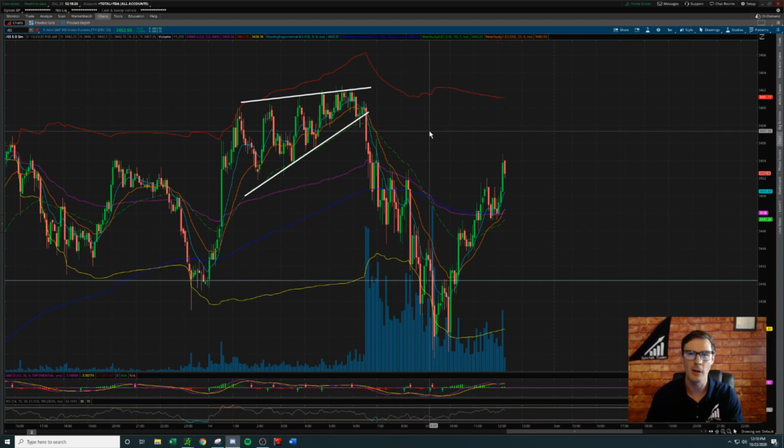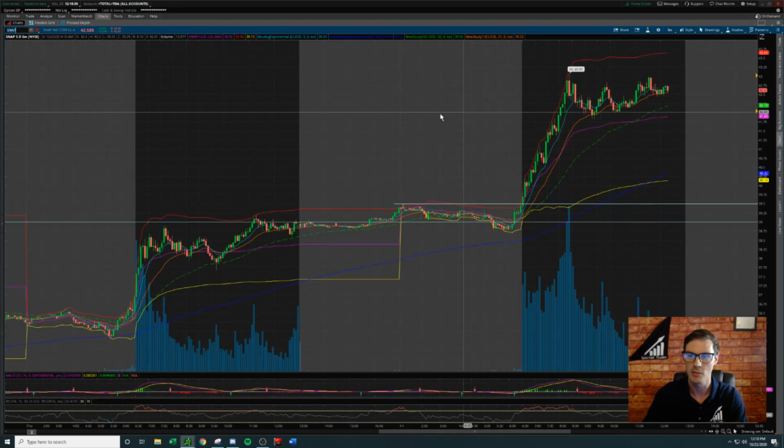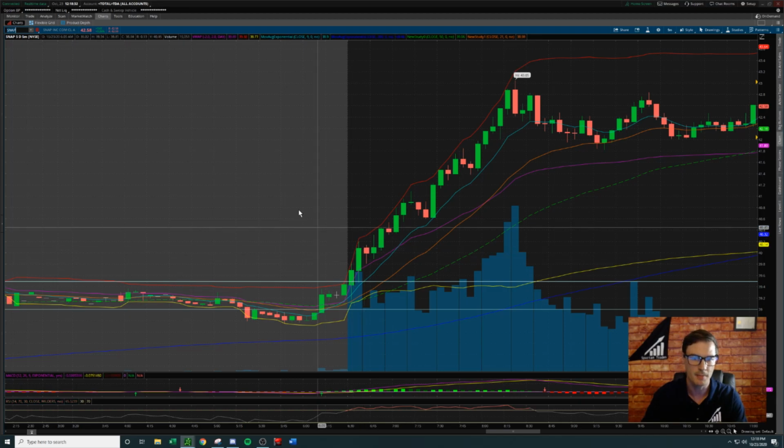So I just didn't feel comfortable, to be honest, holding that position any longer than what we had already held it for. So Snapchat in that first couple minutes popped up. We made $19.20 profit on that trade.